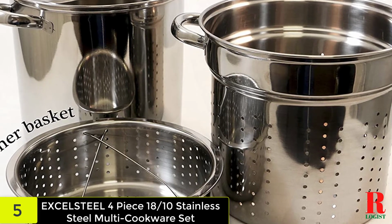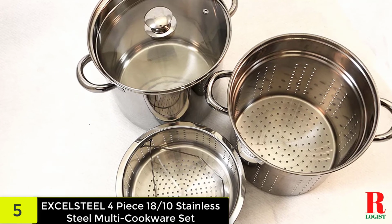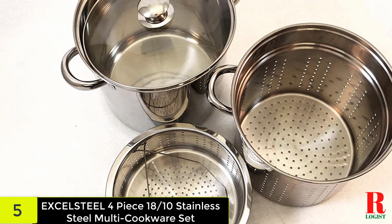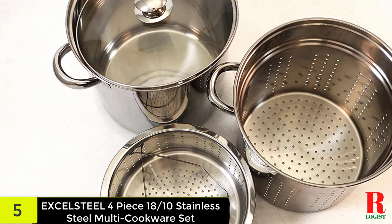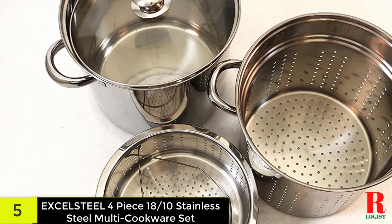People praise this stockpot for being of similar construction and quality to more expensive versions, but at a fraction of the price, especially considering the extra colanders included with this set. Overall, the All-Clad 12-quart stockpot set is a great choice for cooking a variety of foods or even canning.